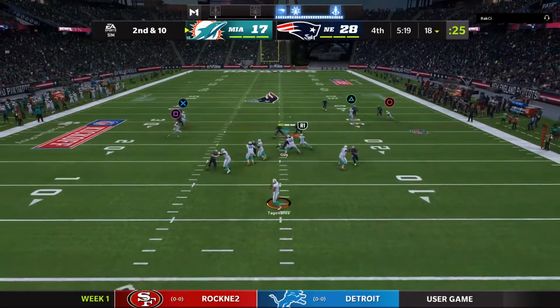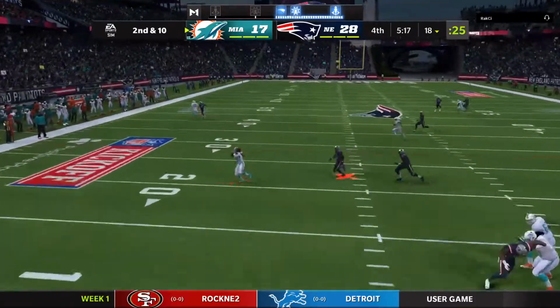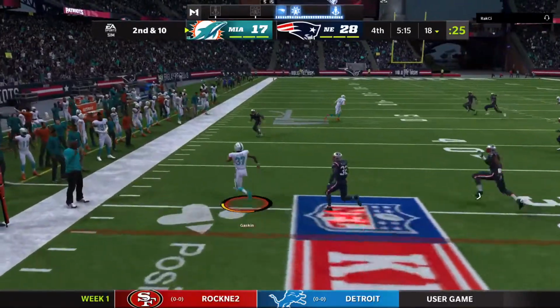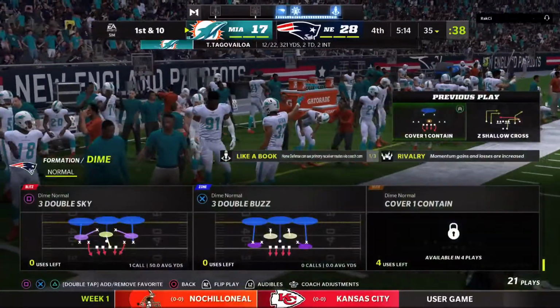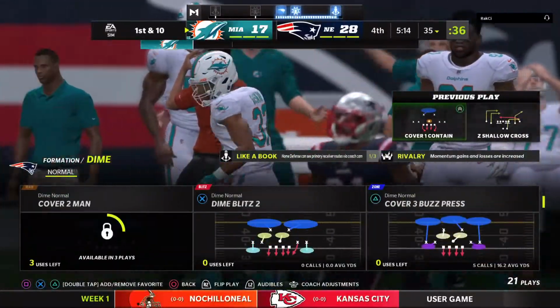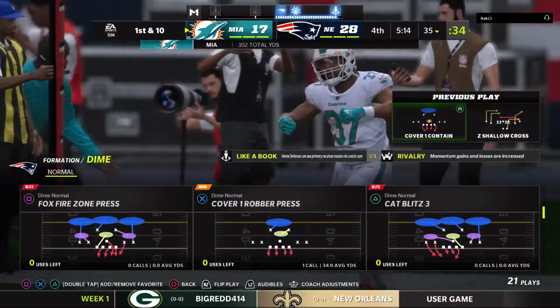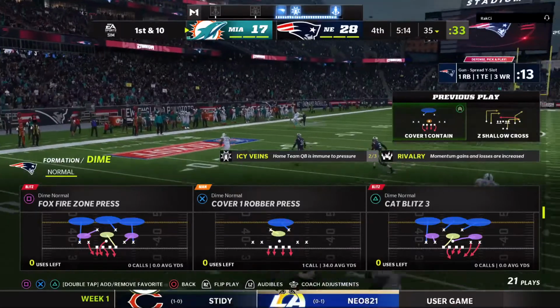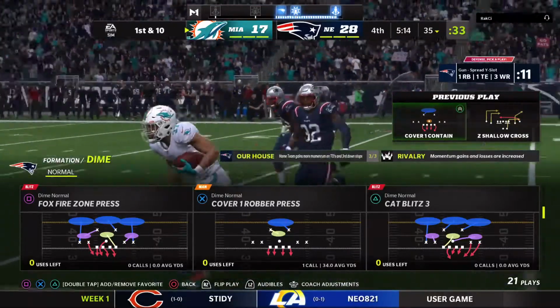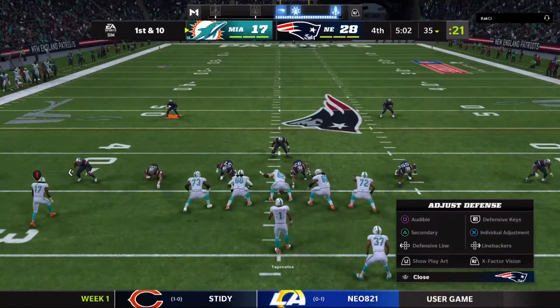Looking to pass. Tua. He'll get this out wide to Gaskin. And he'll be out right at the 35. The catch and run there, good for 16 and a first. This possession means so much for them. They've got to focus on this drive and find a way to make this a one-possession game. Yes. Got to get a score. Yeah, so good with a field goal. Don't necessarily need a touchdown.